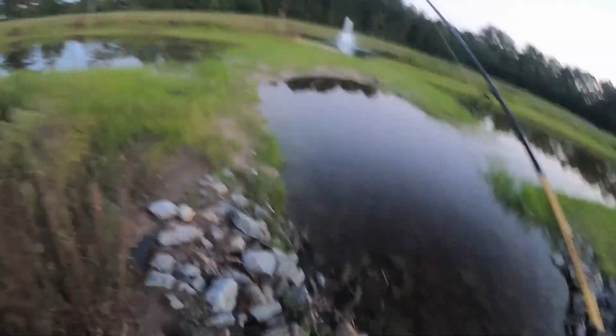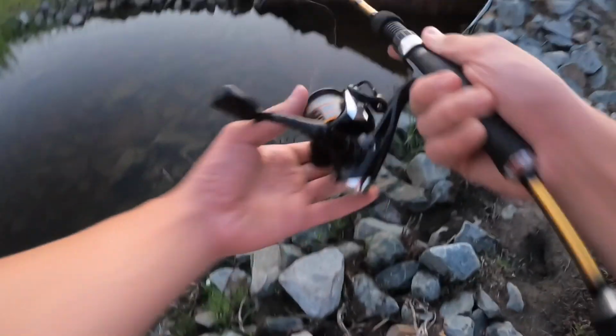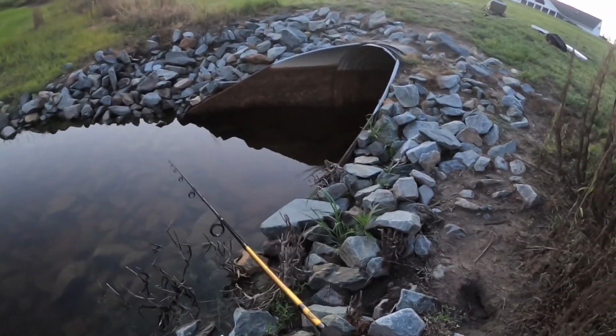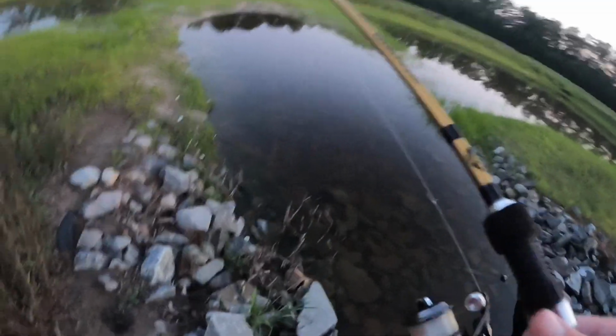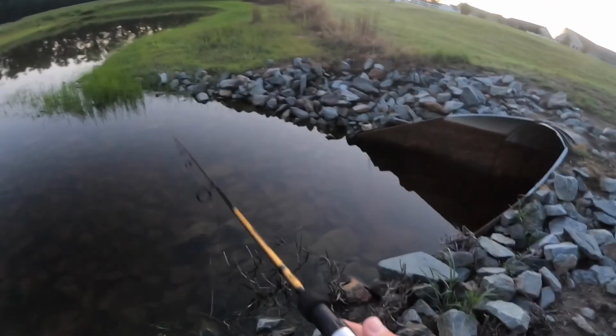Alright guys, we got a new worm. Green pumpkin, same brand as I was throwing last time. Again, wacky rigged, because as I keep saying, I'm pretty sure that's the call here. I'm gonna cast this all the way into that tunnel. Alrighty, we got another worm. I don't understand how that flew off. That was on there pretty deep in the hook, but there we go. That's deeper into the tunnel.